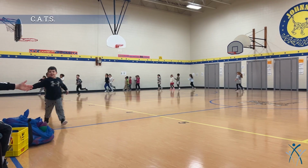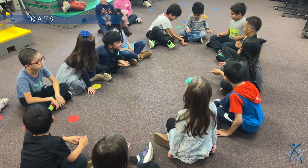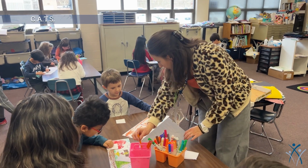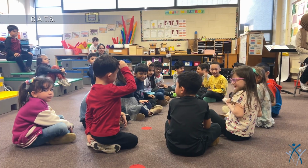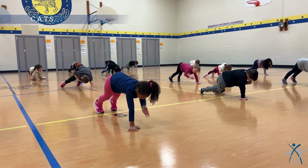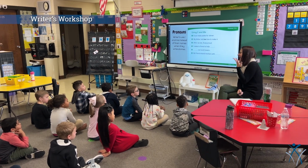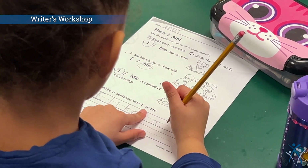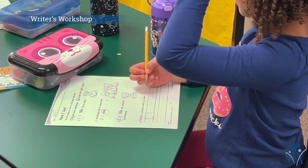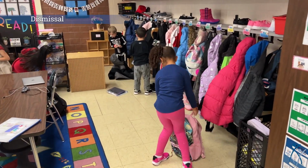All elementary students, including kindergartners, regularly participate in music, art, and physical education classes taught by teachers with specialized knowledge of these content areas. Collectively, these are known as Comprehensive Arts Time, or CAT. Our young authors put pencil to paper during writer's workshops, learning basic writing skills while beginning to express thoughts and ideas. As the day winds down, it's time for dismissal.